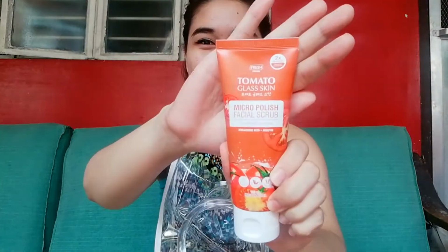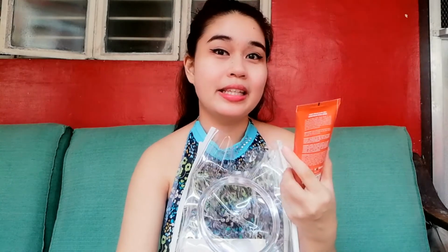Eto. And then, Micro Polish Facial Scrub. Oh, yan. Mas clear na siya. Meron pa akong ganito eh, pero ito is, I think this is the newest updated nila from Tomato Glass Skin. It's a 2x benefit per glowing skin. I haven't tried yet yung mga facial scrubs ng Fresh eh, kaya soon I will review this. Kasi ito, again, maganda kasi may kasama siyang hyaluronic acids and arbutin, you know, that's one of my favorite ingredients sa skincare, na talaga namang nakakapag-glow at nakakapag-ganda ng ating balat. So, thank you so much, Fresh, na kasama talaga siya dito sa package niya for this month, October.